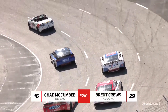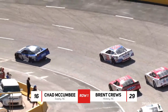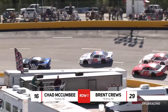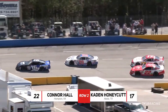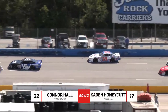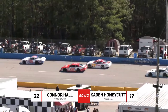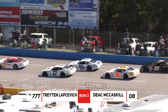As the field begins to roll off, Chad McCombie and Brent Cruz are going to make up the front row for this race after McCombie laid claim to the Thunder Road Harley Davidson pole a couple hours ago. Cruz, the young gun for Kevin Harvick Incorporated, right alongside. Connor Hall and Caden Honeycutt going to start in row number two as well. Hall with Nelson Motorsports for the first time this season, and Honeycutt, a runner-up here at the Thanksgiving All-Star Classic last November. Back in row three, a couple of hot shoes here in both Trayton Lapcevich.